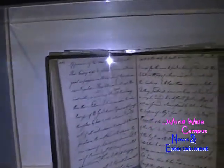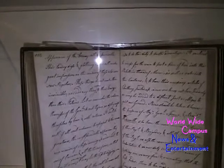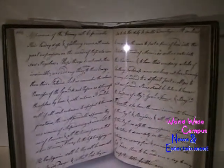Yeah. And here's the book. These are the orderly book, by Benjamin Tallmadge here in 1776. It's made with paper and leather.